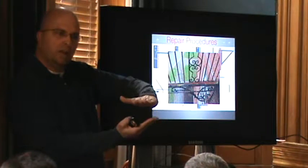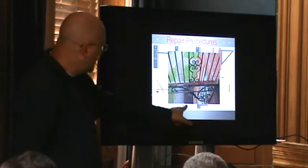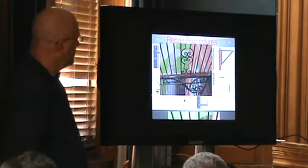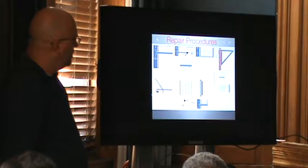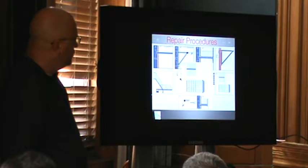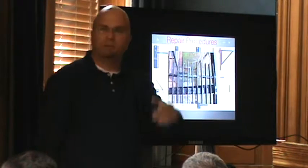Rails, when rails sit right on top of the C channels, they create a pocket that debris and rust and growth, and they start tearing apart the C channels. Treads. The spacers. See, they rot inside. I can't fix those spacers.